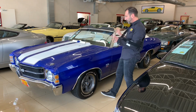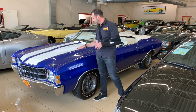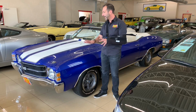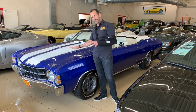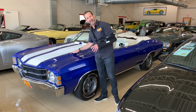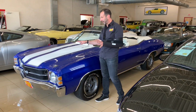First off, Mulsanne blue, show wax and detail. And what I mean by that is that this car here, you can't feel the stripes in the hood. And the reason you can't feel the stripes in the hood is because they're done properly, meaning the base coat was laid on, wet sanded, then the stripes were done, wet sanded, and then the whole car was cleared so that when you wash and wax this car over time, it won't tear away at the stripes and wear them out ahead of the rest of the paint on the car.